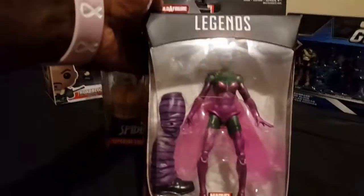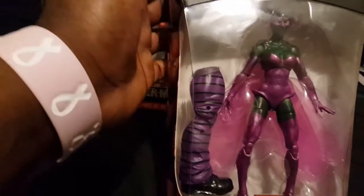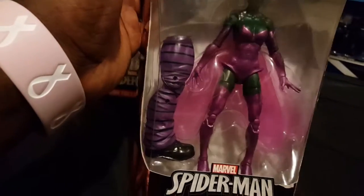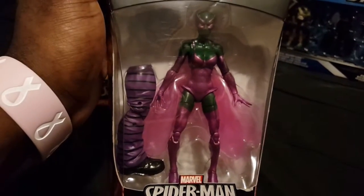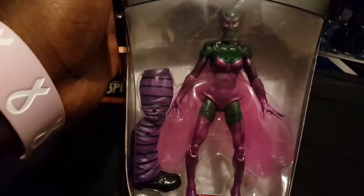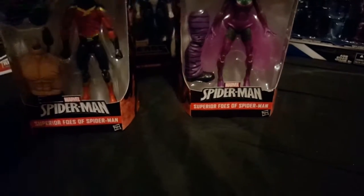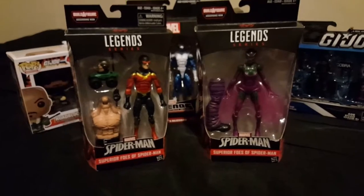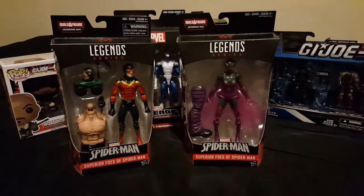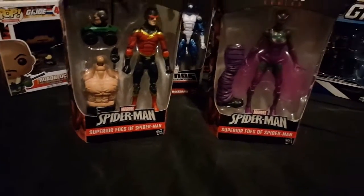Next up is Beetle. Oh yeah, this Spider-Man series is the Absorbing Man Build-A-Figure wave, which is really weird because I don't really associate Absorbing Man with Spider-Man, but who cares? Cool villain. So yeah, here's Beetle. And I believe she was actually one of 2 women to take up the Beetle mantle, along with like another 1 or 2 dudes. So there was at least 3 people that claimed the Beetle mantle.